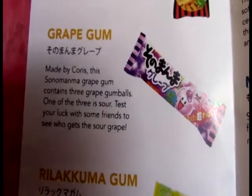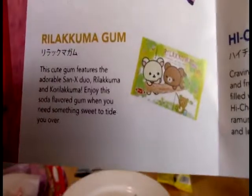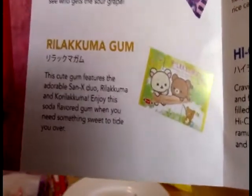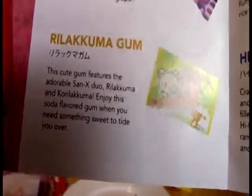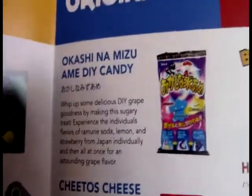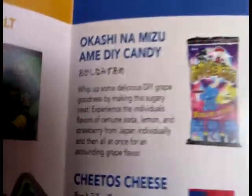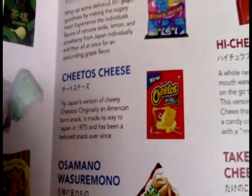Okay, guys, the grape gum. And Leo got the sour one this time, I got it last time, and it was unbelievably sour. I kept torturing myself. Yeah, well, you did. Rilakkuma gum, guys. This was the bear gum. So much flavor of bears in every bite. This is the DIY crate, which you get in the original, as well as everything that you saw in the mini. I sound like an advertisement for Japan Crate, guys.